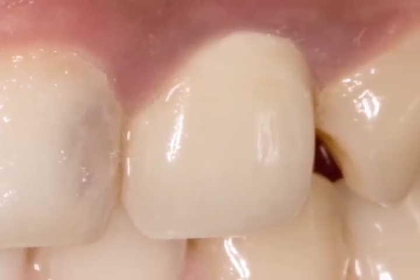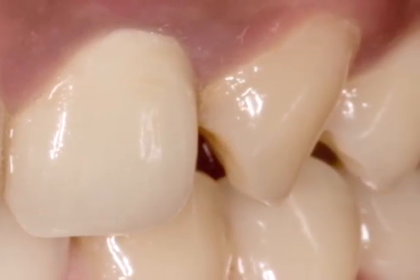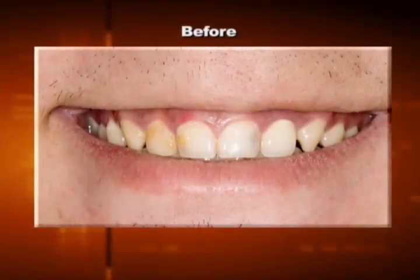So we're going to do CZ crowns on 7, 8, 9, and 10 because of some old composites with recurrent decay around them. And tooth number 10 has a PFM on it that does not match the surrounding teeth, so we will be replacing that as well.